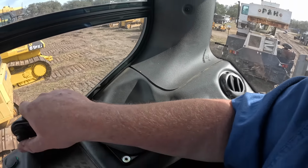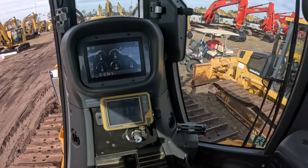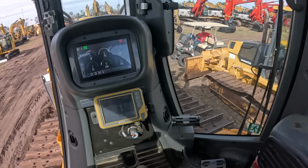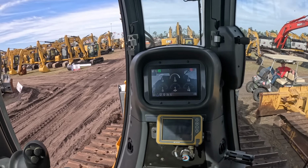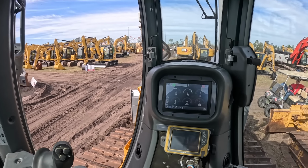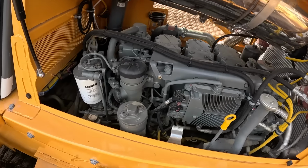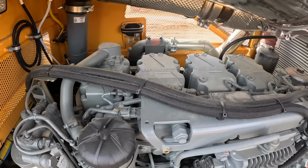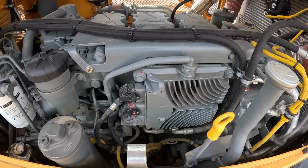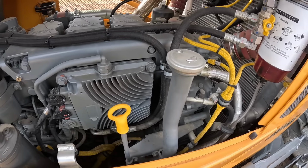Ripper, it's very interesting. It's halfway smooth. It'd be interesting to take one of these out and run them. Just finding the parts and support is the issue. And a big roomy cab. And a four cylinder in it. It's halfway simple.